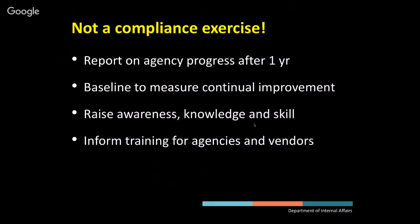Instead, the goals were ostensibly to report on agency progress after 1 year, to establish a baseline by which we can measure continual improvement, to raise awareness, knowledge, and skill among web practitioners within government agencies and among management as well, and then to take what we learned from this self-assessment to inform future training for agencies and vendors.